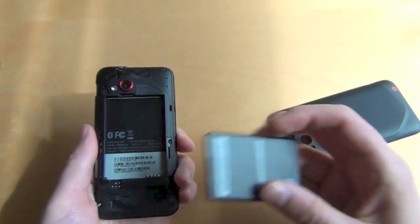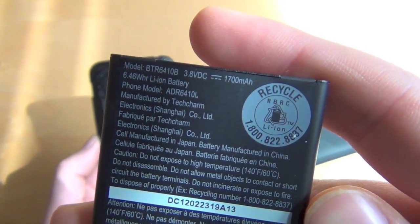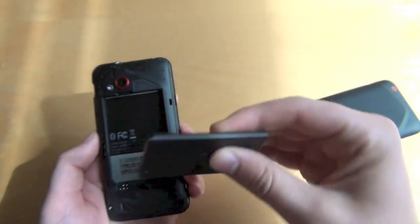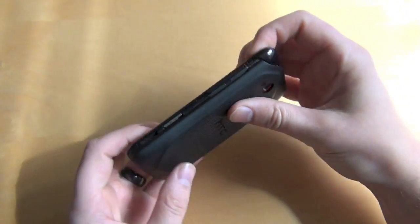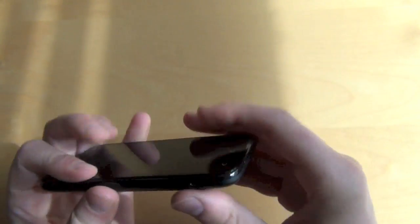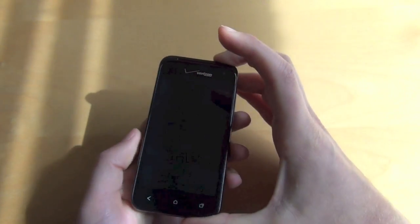It's a 1700 milliamp hour battery, I believe. So we can get that in there. There it is, 1700 milliamp hour, so not huge, not incredibly small. It's actually a pretty thin battery. This phone does have NFC in it. It's one of Verizon's first NFC devices, actually. So you can use Android Beam, which brings us to the software, which is Ice Cream Sandwich, and it's also running Sense 4.0. Power on, baby.